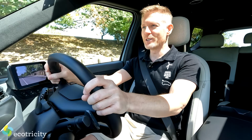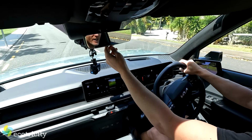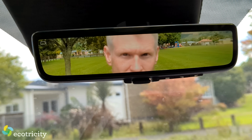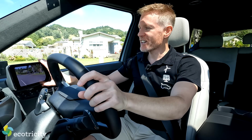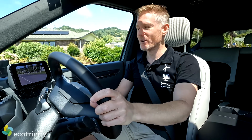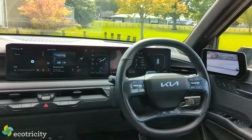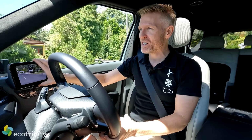Speaking of not liking looking at your passengers, there's a cool function that this display has, which if I flick this, it turns it into a camera. Yes, it uses a camera on the top of the rear window, and you can project whatever you're looking at onto this display instead. And speaking of displays, check out these on the corner of the dashboard. How wicked is that? You've got these two little displays which take the place of external wing mirrors. Instead, there are now cameras on the outside projecting the image onto these displays here.